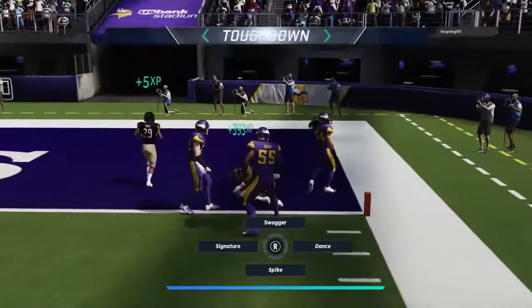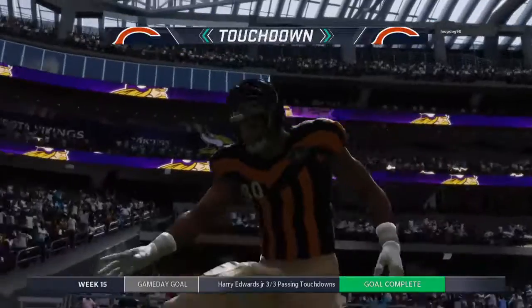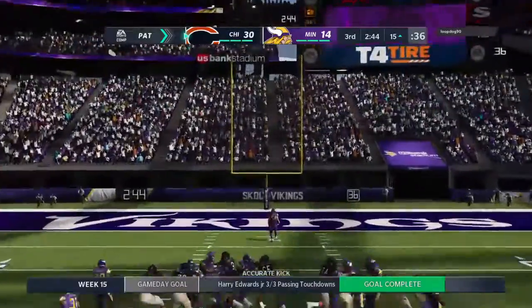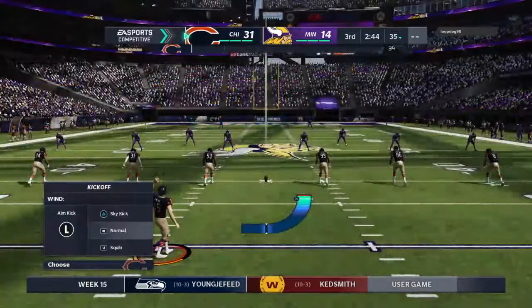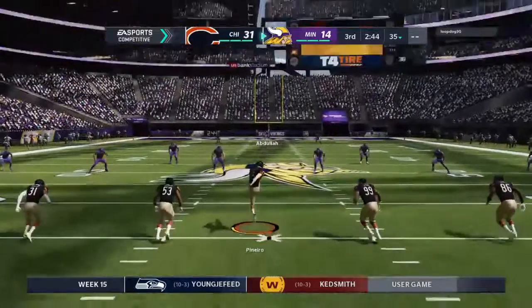And he is in. Touchdown, Chicago. O.J. Howard with his 2nd touchdown of the game and 5th on the year. And the Bears use the short field to their advantage as they cash in for 6. An extra point right down the middle. And that'll make this a 3-score game now. The lead moves to 17.